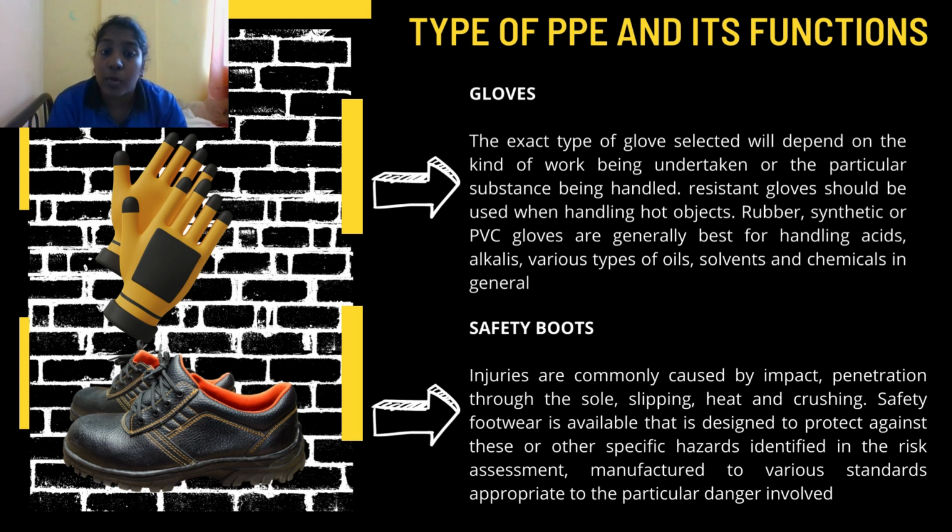And number four is safety boots. Safety boots protect our feet. This footwear is specially designed to prevent injuries caused by impact, penetration, slipping, heat, and of course crushing. Therefore, it is very important to wear safety boots when we are on board or serving as a pilot.